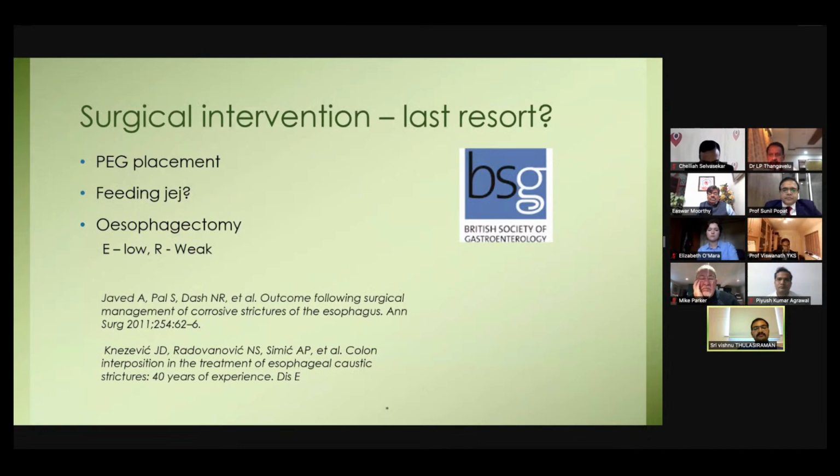So in spite of all the interventions, more than 9 sittings in our patient, we have now come to a stage where we need a long-term plan for this patient. The question is, are we going to do a PEG tube for him for feeding purposes, or, as the panelists were querying, a feeding jejunostomy, or are we going to offer the patient an esophagectomy? Whatever the surgical intervention is going to be, the recommendation and the evidence are both low. We don't have much at the moment.